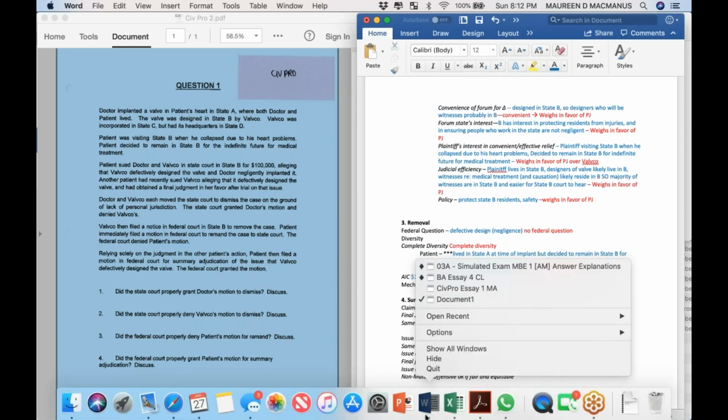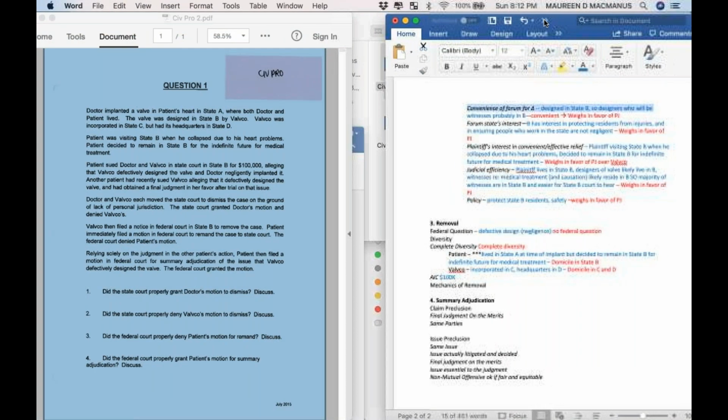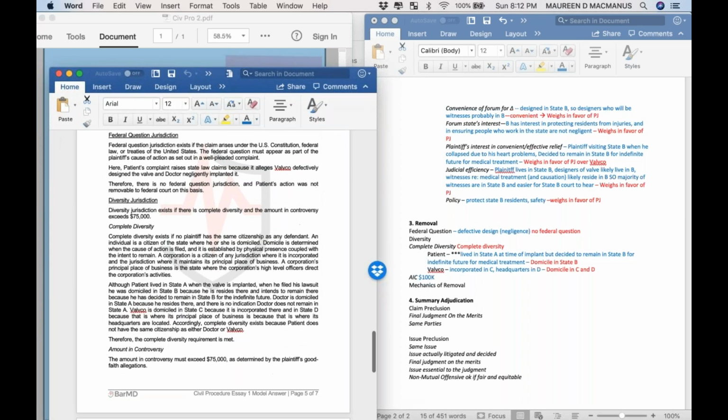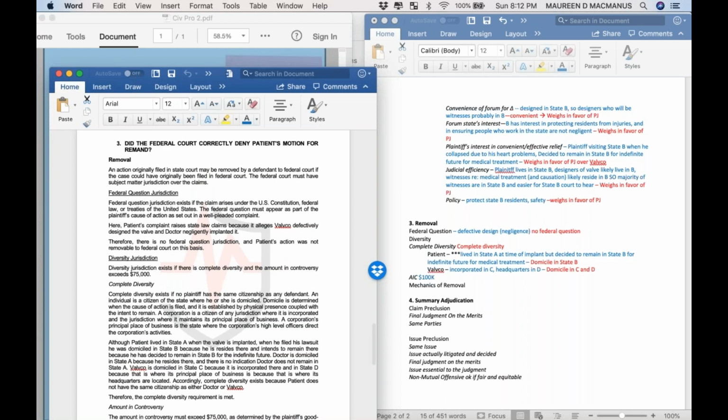The reason I'm asking about removal first, because it does ask about remand, is that I don't think I explained it clearly. Essentially you only remand if removal wasn't proper. So you ask, was it proper to remove the case? Remand is proper only where you shouldn't have removed it. Does that make sense? Okay, cool.